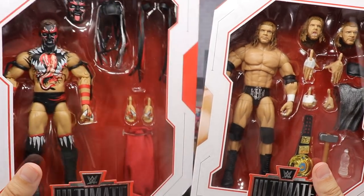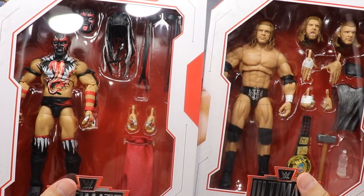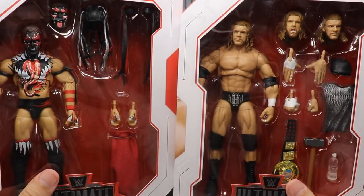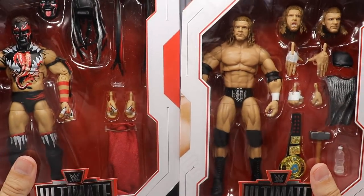Really unfortunate that Finn Balor's not in the pick fed. You know, he's dead and stuff. So it's really unfortunate that we won't be able to use this demon Finn Balor in the pick fed or anything like that. But, you know, it is what it is. It's just something that happens. And Kenny Omega, the Bullet Club, took him out, man. But I'm really happy to add these to the collection.